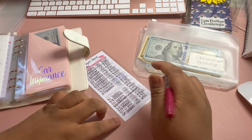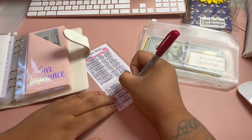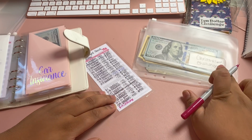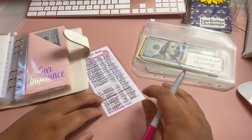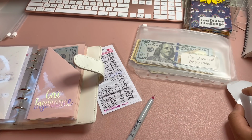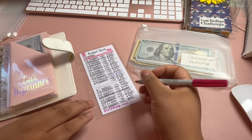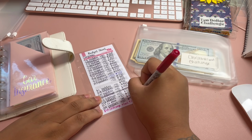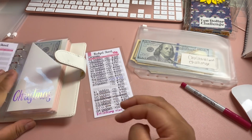All right, so for Christmas, today is 12/14. And we are moving this over from the challenge. We are moving $1,164. $1,164 plus $915 gives me a total of $2,079 for Christmas. And I've actually already purchased gifts.